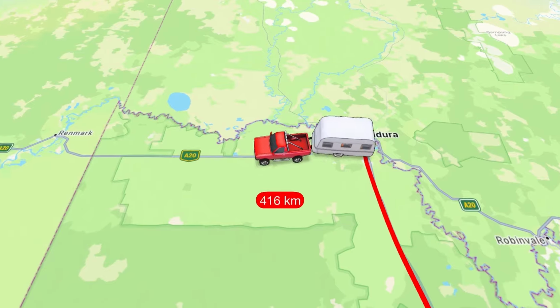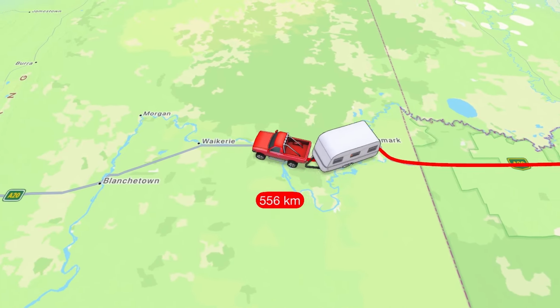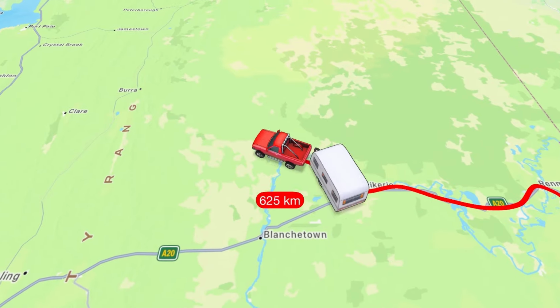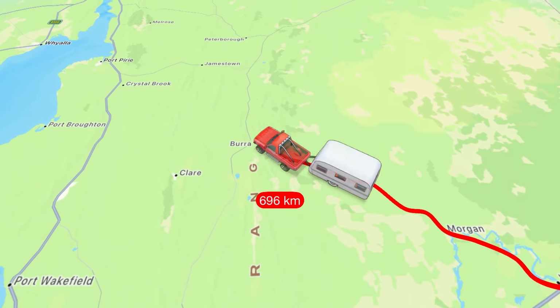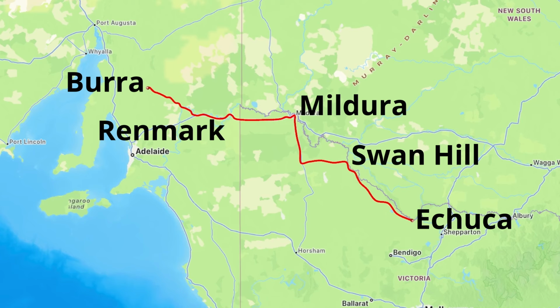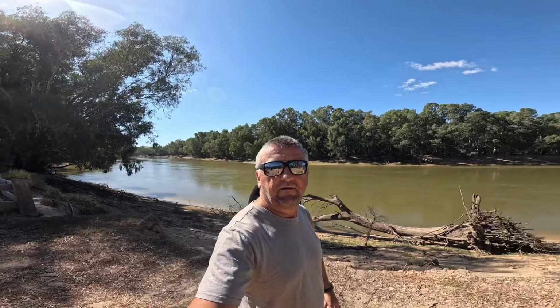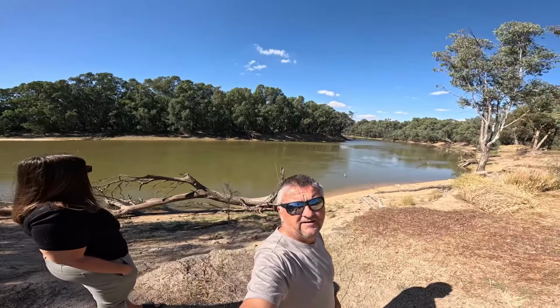We're at Echuca at the moment. We're gonna suss out some camp spots along the way and make our way to Mildura. And where else were we going? The Flinders Ranges, and up our way through there. So see where we end up from that way. But at the moment, that's the Murray.